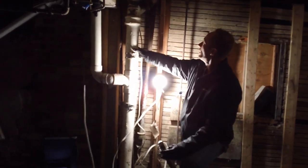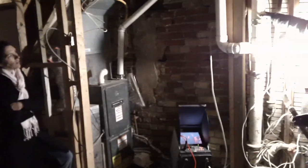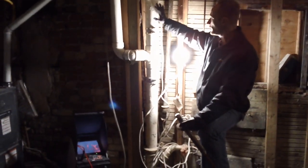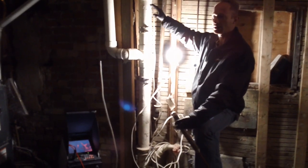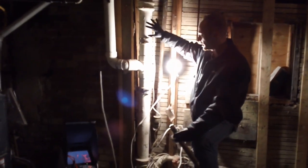Anything wrong with leaving cast iron if it's not deteriorated? Cast iron has pros and cons. It is definitely a good material in terms of soundproofing and insulation. The current material, ABS, is a little bit louder. When you flush the toilet above, you'll be able to hear it if the pipe is not secured or insulated.